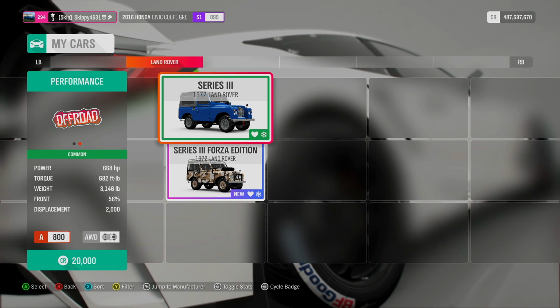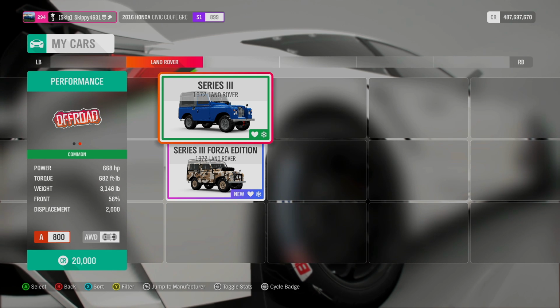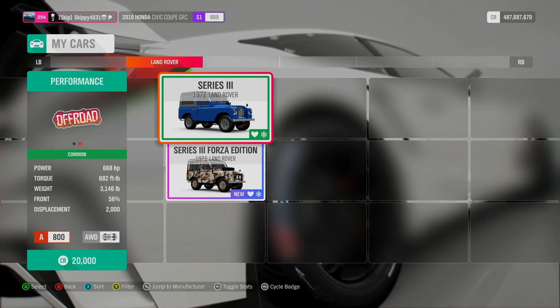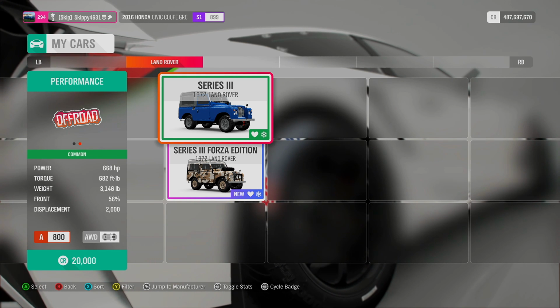The car in question for today's weekly Forzathon challenges, and the one you're going to need to purchase, is the 1972 Land Rover Series 3, running 668 horsepower, four-wheel drive, Class A 800, and can be picked up in the auto showroom for 20,000 credits.